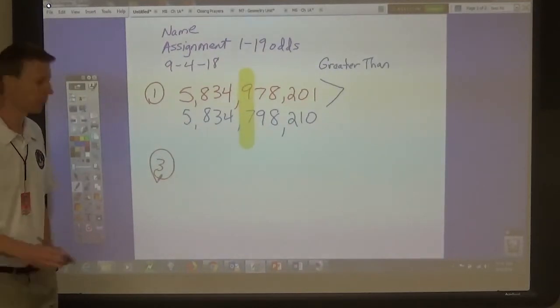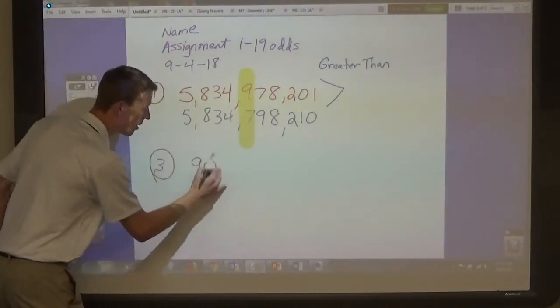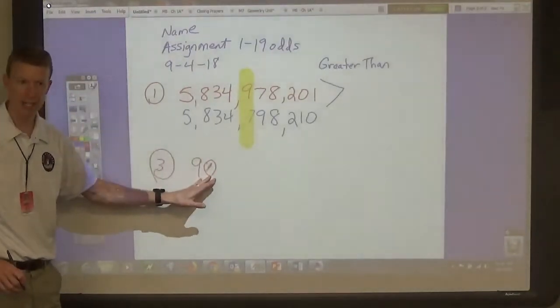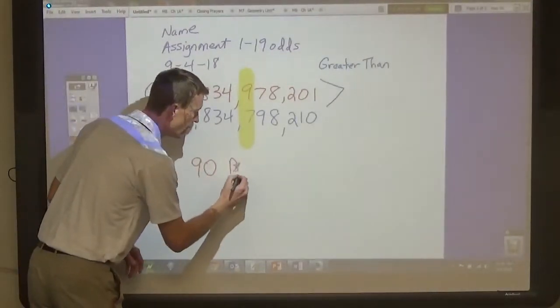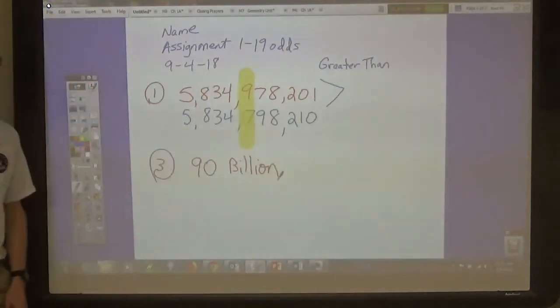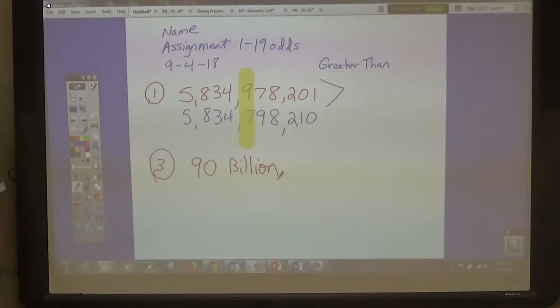So here's what I want you to write down. I want you to write it in number word form. Write 90 and then the word billion, because that's the group that it's in. The 9 is worth 90 billion. So that's the answer to number 3. Okay? David? So we skip number 2? Yes, we only have to do the odds for 1 through 19. Okay?